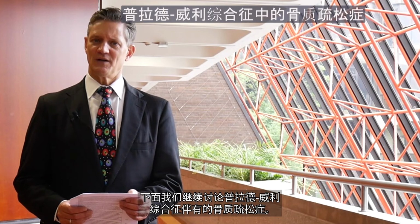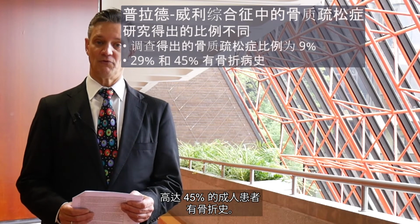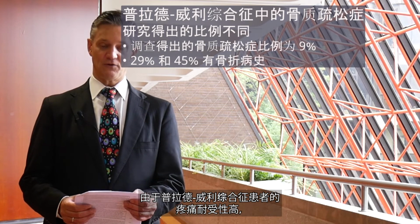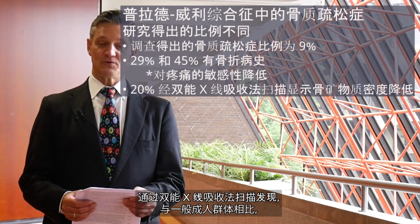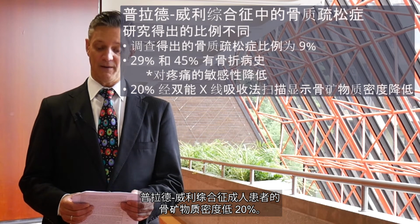Now let's move on to osteoporosis and Prader-Willi syndrome. Studies of adults with Prader-Willi syndrome have found that up to 45% of adults have a history of a fracture. And identifying those fractures may sometimes be difficult due to the high pain tolerance of people with Prader-Willi syndrome. Adults with Prader-Willi syndrome have 20% decreased bone mineral density by DEXA scan compared to the general adult population.